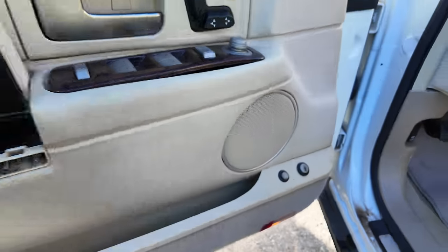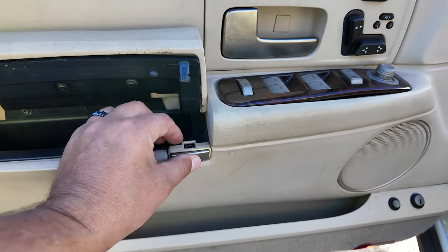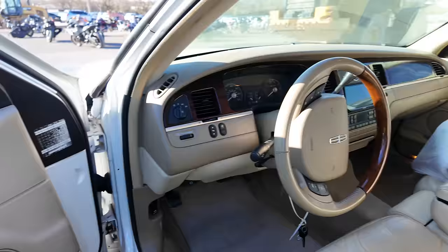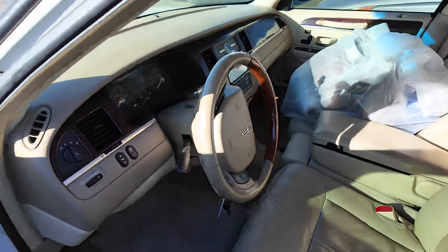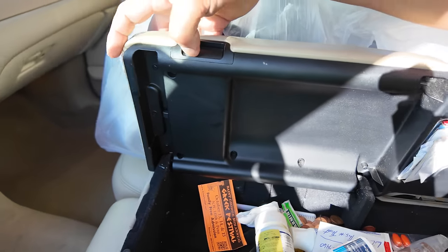Obviously, I didn't intend for that to happen, but it's like the thing just popped off when I pushed the button. There we go. Let's just leave that alone. There's a lot of stuff in this car, so we're not going to be able to do our normal looking around, checking things out. Seats are super comfortable. Oh, wow.